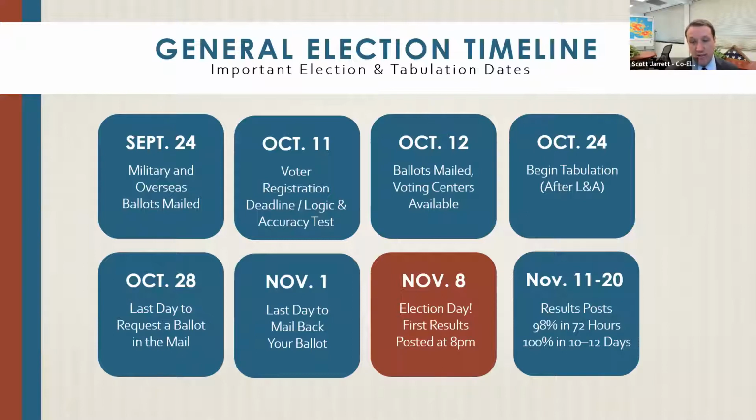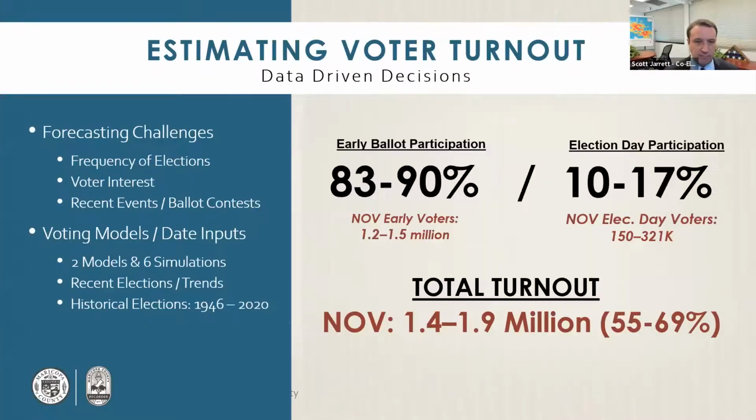Our goal is to have 98 to 99% of all of our results reported within the first 72 hours of election day. And then the complete results and final results posted within 10 to 12 days. And later in this presentation, we'll actually go through and talk about why it takes that amount of time for us to finalize those results. Can we go to the next slide?